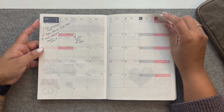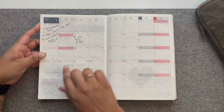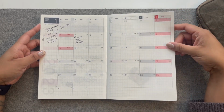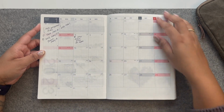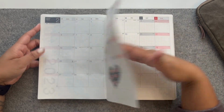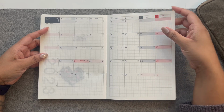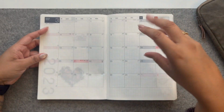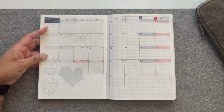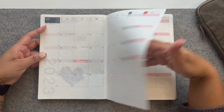And then in the monthly spreads for 2023, I did a little bit of future planning here, actually, where I just jotted down some stuff I knew was coming up in January, which I've transferred to my 2023 planner. And that's usually how I use it, because the Hobonichi Cousin usually comes with a few extra months in the monthly layouts. And I always use those as a future log, essentially.